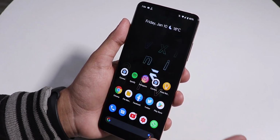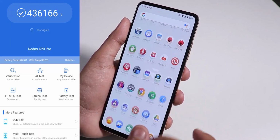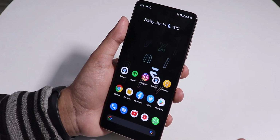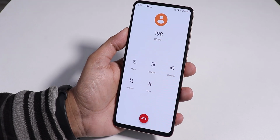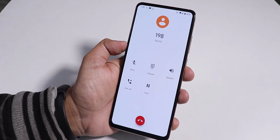Otherwise the ROM's performance is pretty fine. So the last time you guys were asking about the Antutu score, here is the Antutu score of this ROM, and the overall performance, I would say it is pretty great. No issues whatsoever that I could find in this ROM. So pretty sure you guys can try this ROM if you would like. VoLTE calling works, but the stock dialer simply does not have the call recording option.